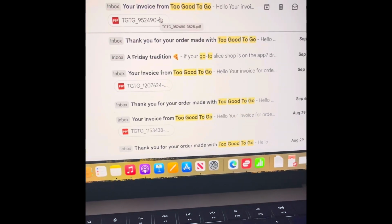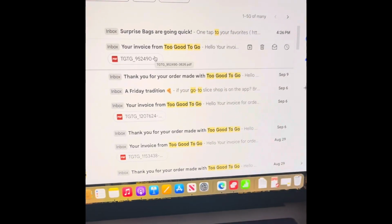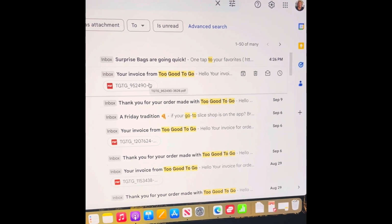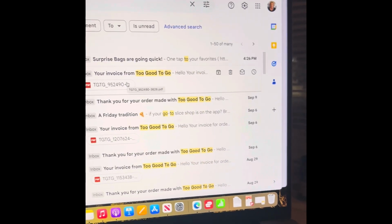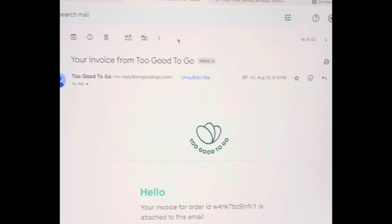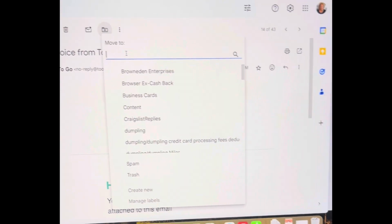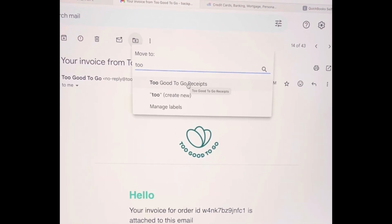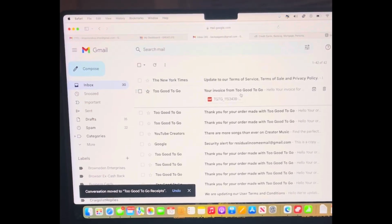So I know once a month or once every couple of months, sit down for 5 minutes and enter the money I spent on Too Good To Go food, because I upload videos about it and I write articles. It's a legitimate business expense. Now, since I added that business expense, Too Good To Go, I'm going to take the invoice and add it to the folder I set up, Too Good To Go receipts. So I know it's in that folder if I ever need a copy of the invoice.